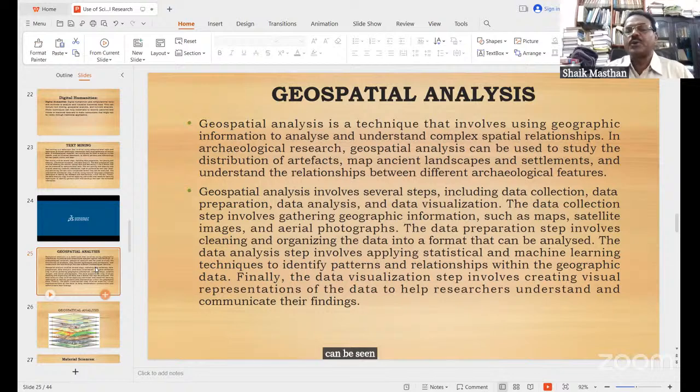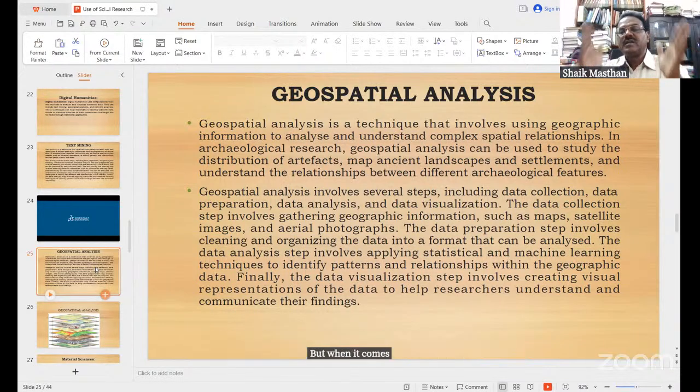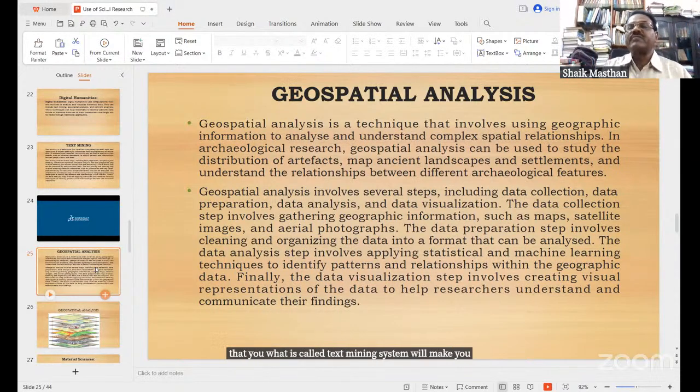In the picture I show you, there were traffic intersections with vehicles moving at high speed from all four corners. But when I come to the juncture, the system will make you realize and check you, and avoid the accident by not crossing each other. So this system has made us realize even the information relating to history.